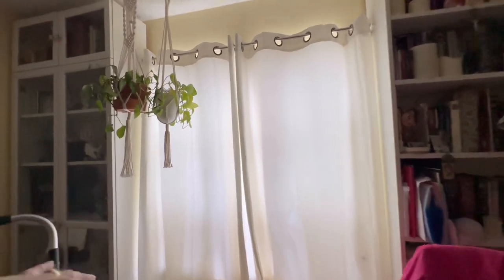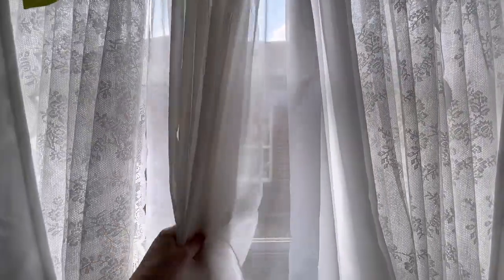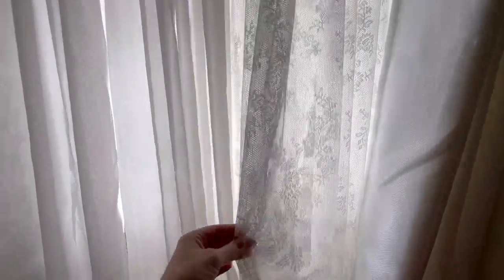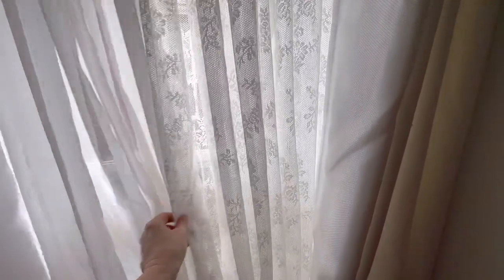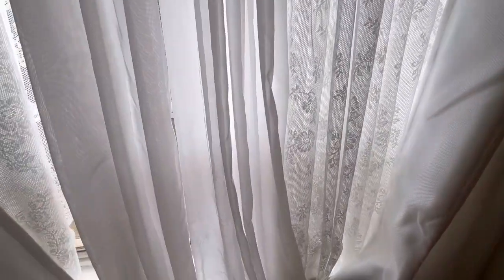Okay, I'm gonna go ahead and take down the shears. You see these here? These are the ones I'm gonna take down. I have a pair of these already, and I guess I didn't need 2 pairs, but I'm gonna go ahead and add the 2 pairs. I really like it when it looks all full. I feel like it gives it more privacy. So I'm gonna go ahead and do that right now.